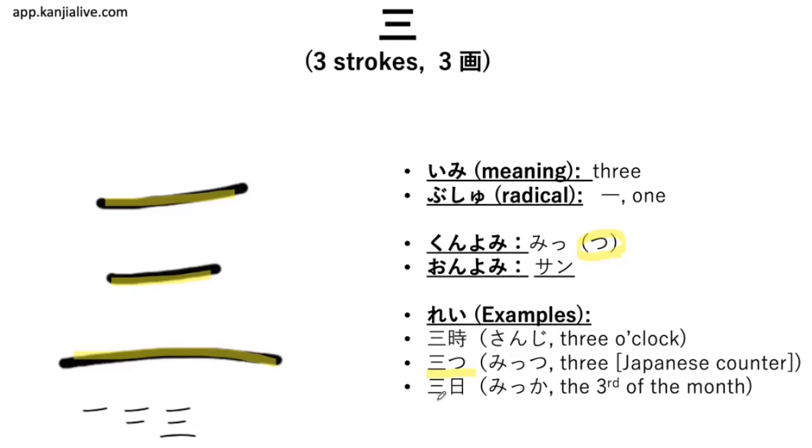Okay? Now look at this, 三日. 三日 is the third of the month. Okay? For example, 3月3日 means March 3rd. 音読み is さん. So, 三時, さんじ. So, 時 means o'clock, o'clock. So, this kanji is read 時, じ.